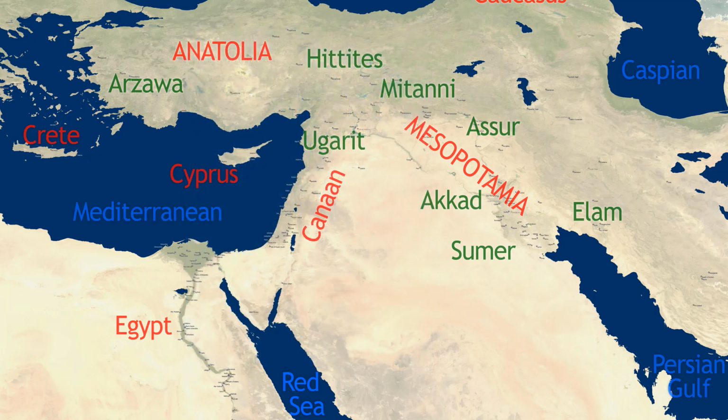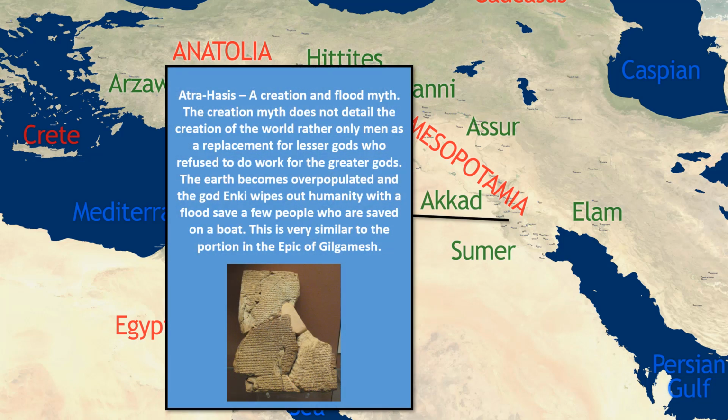Another important find that was found in Mesopotamia is another creation and flood myth called Atra-Hasis. This one details creation and flood. The creation myth doesn't have details about the nature of the world being created, but it does have man being created.